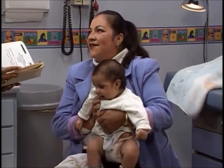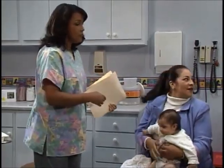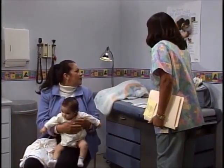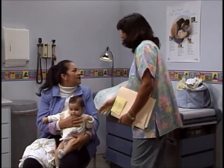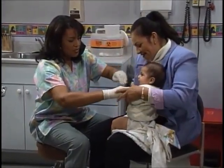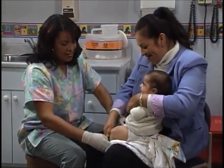Explain to the parent which vaccines will be given and where, and show the mother how she can hold and comfort her baby during the process. The mother may be most comfortable holding her baby on her lap for immunizations. Hearing her voice can help reduce the baby's distress. When you are ready to go, study the overall size of the thigh and identify the site for needle insertion.